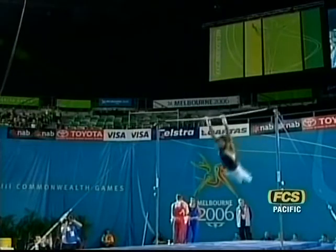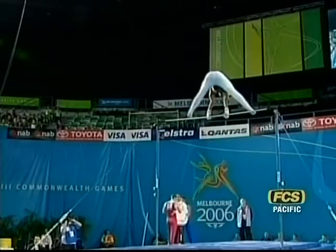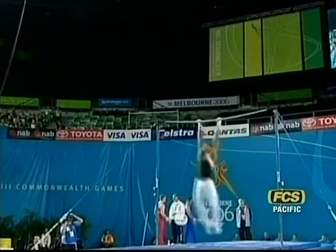Botswana goes to the high bar. I suspect something fairly spectacular on the evidence of this so far. But maybe some of that as well. Absolutely.